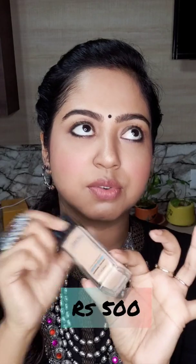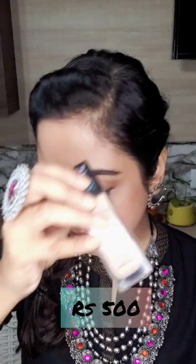If you are lighter, you'll have to go for lighter shades. If you're darker, then of course darker shades. But make sure that you watch my previous video where I have mentioned how you would get your perfect shade. You'll have to match it here, and that way you'll get the perfect shade possible. See, this comes in around 500 rupees, and it is super affordable. So you will need a good foundation.